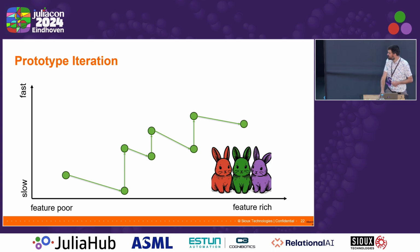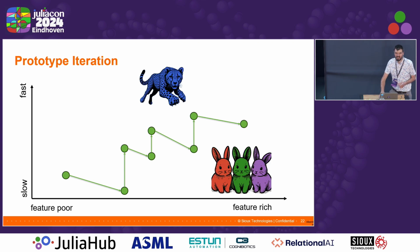I'm going to also nicely join in on Michael's bunnies and cheetah. I'm not sure if anyone attended yesterday's talk by Michael about the 1.5 language problem. If you didn't, go online in the break and watch it. Bunnies are the naive Julia implementation: a lot of allocations, a lot of accidental type instabilities, that kind of stuff. The cheetah is writing alloc-free, immutable, super fast Julia, right? And there's this trade-off.